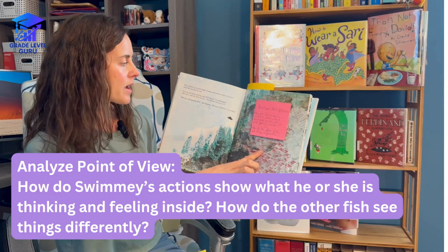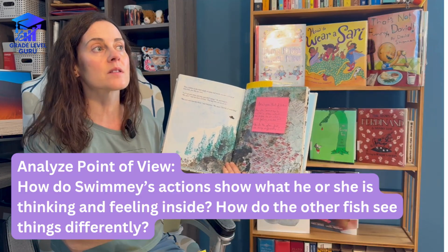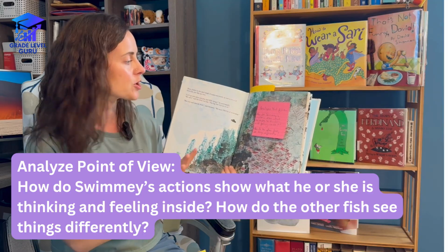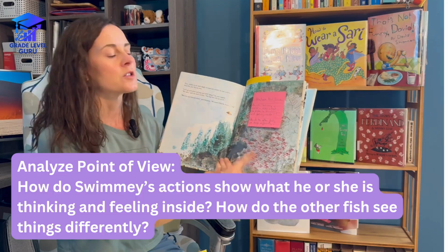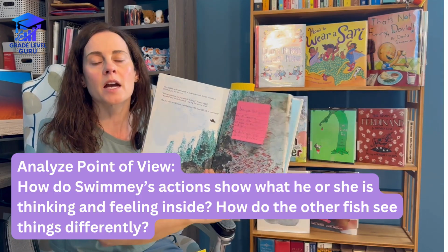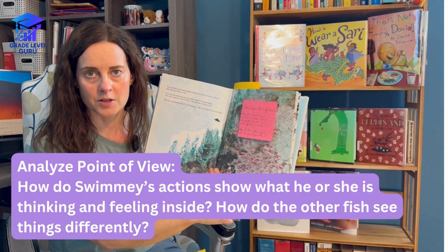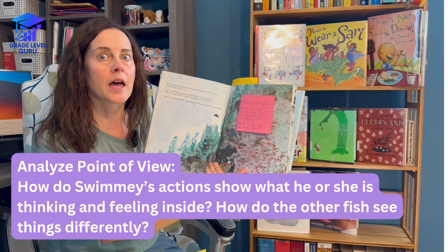They immediately reply, we can't, the big fish is out there. Swimmy knows this, he knows there's a big fish that's gonna eat him, so he knows the big fish has a problem. Then he says, but you can't just lie here, we must think of something. So these fish are terrified of the big fish. They probably lost some brothers and sisters too. And they're like, we can't go out there. There's a big fish out there and it's gonna get us.